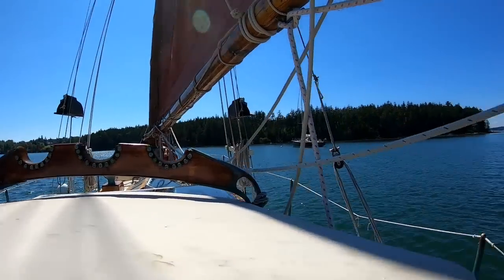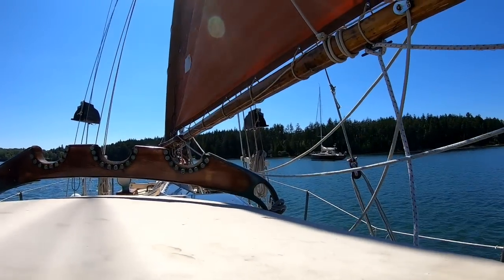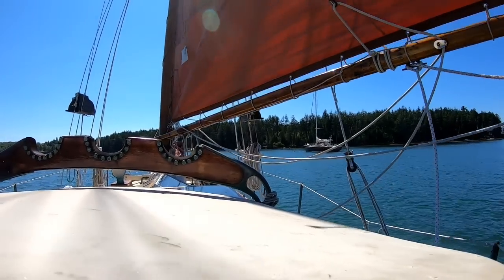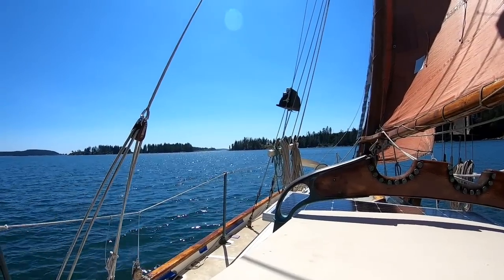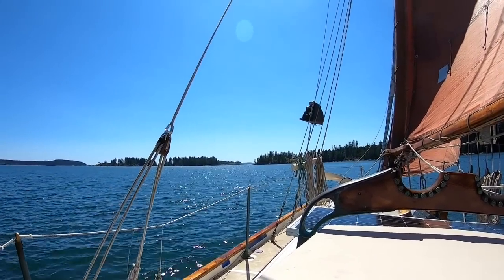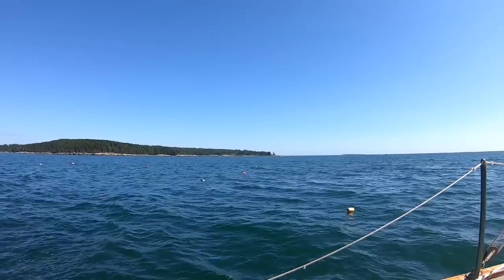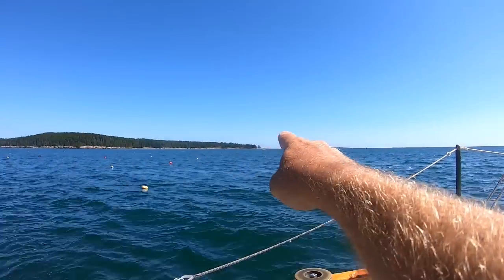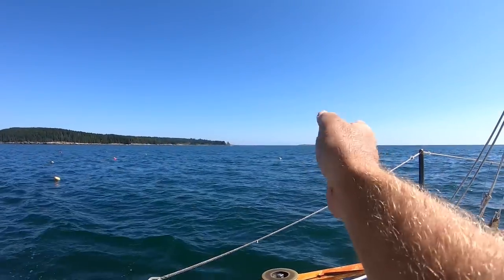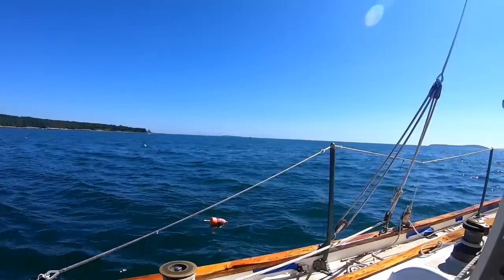But anyway, the breeze is up now, and I'm not gonna fool around with that just now. We'll get back to that later. Looking good here. We got a nice 8 to 10 knots of wind, and once we get past Upper Island here, then we can bear away and start heading more northeast.